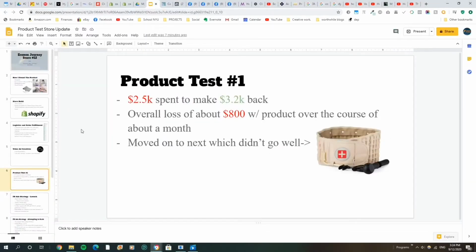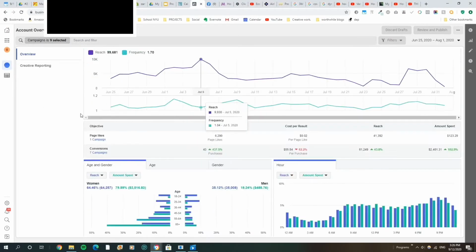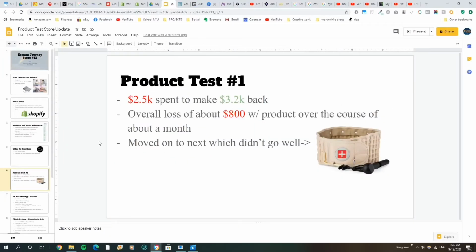Okay, overall on this product test, I spent $2,500 to make back $3,200. You can see right here, $2,500 spent. Link clicks, reach, just basic stuff. Mainly women, actually. And June 25th to August 1st. So I made back around $3,200, and the overall loss on the product was $800 over the course of about a month of testing.